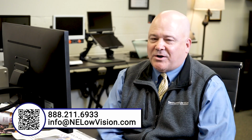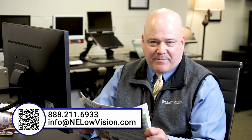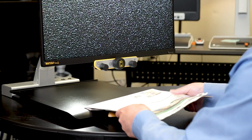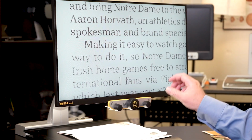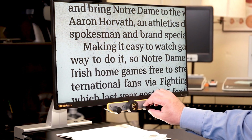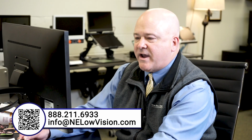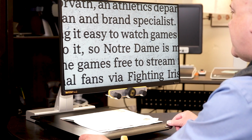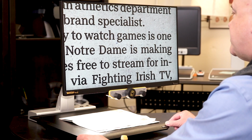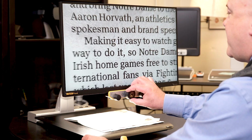And believe it or not, there are still a lot of people getting a hard copy paper newspaper. Just going to put it underneath the Mezzo, and when it comes on screen, we can sharpen it a bit, all right? Make it bigger and smaller, and we can move the tray around from left to right to read the information that is coming on screen. If it's too big, we can make it smaller. If it's too small, we can make it bigger.